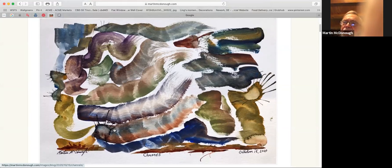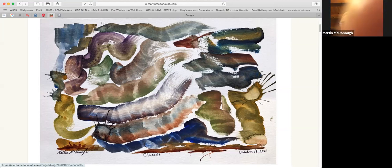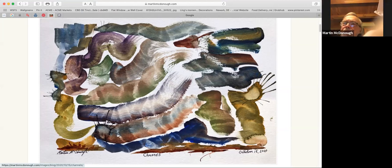At the end of that lower channel on the left, it looks like there's a face there. That's an eye. Oh, yeah. It looks like a beak, and feathers sticking out.